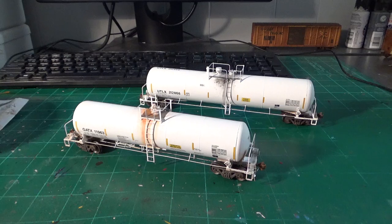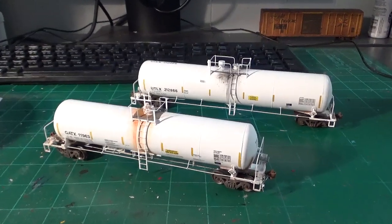So as for projects I've been working on for myself, I've went ahead and started working on some tank cars. Athearn has been releasing some really cool releases in tank cars. They've been doing the LPG 3-packs, which are awesome. They just did the Acid Tank Car 3-packs. I can't wait to get a couple of those. But the first couple cars I've gotten are singles because I only needed one example of each.